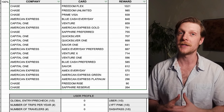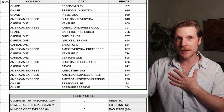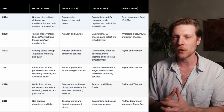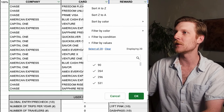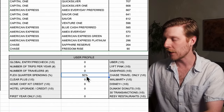Now you can tweak some of the spending and some of the user profiles to see which credit cards come out on top in different situations. For instance, if I didn't think that I would be able to hit all four quarters of the flex spending, they change the category on you every quarter, maybe that's only 50%. I can see that the Freedom Flex is now no longer on top. Let's do a resort. Now the Freedom Unlimited is on top. Let's return that to the way it was.